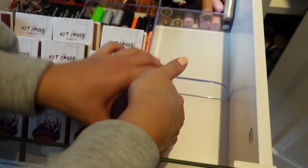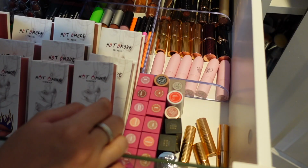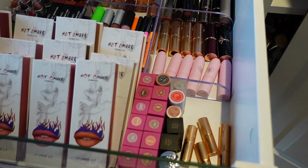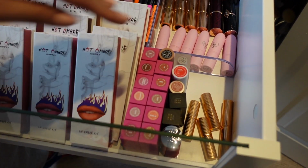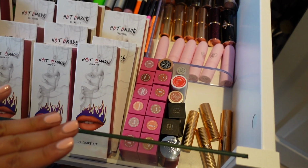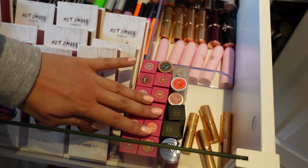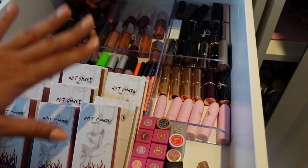I do plan on moving soon, so in a way I kind of don't want to spend money. Okay, that's a bit clearer actually. I'm quite proud of this drawer. Oh my god. Okay, I know this needs a little bit of working on, but at least I can see everything and have an idea of, if I'm doing a makeup look, what to go for. I can just open up this drawer and have a sneak peek.